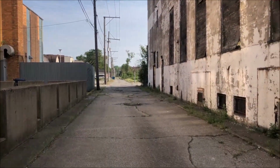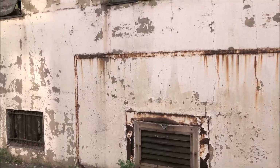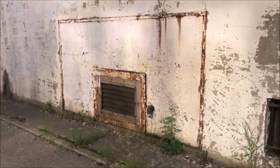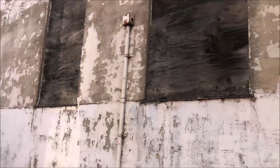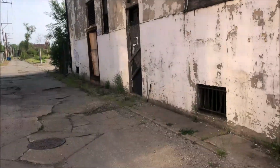Walking down one of the back alleys of Gary, Indiana. It's nice and cool down there.